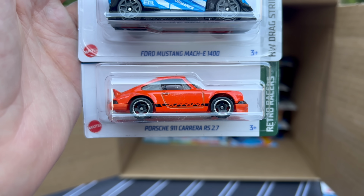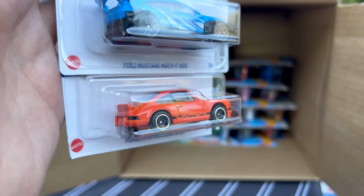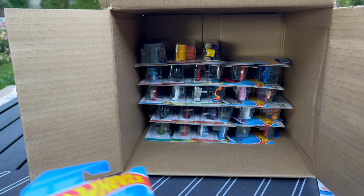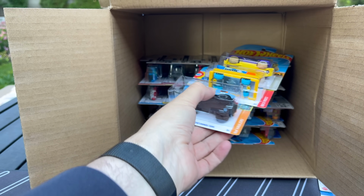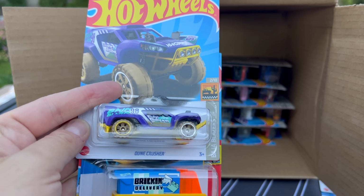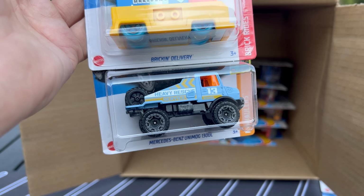Recolor of the Porsche 911 Carrera RS 2.7. Beautiful, beautiful casting. Looks fantastic in orange with black. That's such a cool Porsche color. Highlight for sure. Haven't seen if we're going to see a recolor of the Audi Dune Cruiser that came out with the Porsche. That's what I'm asking. Brick and Delivery.